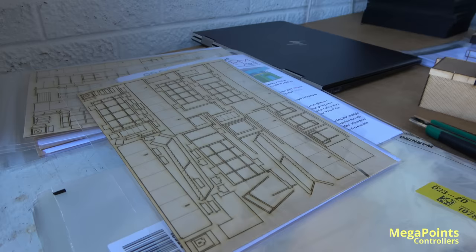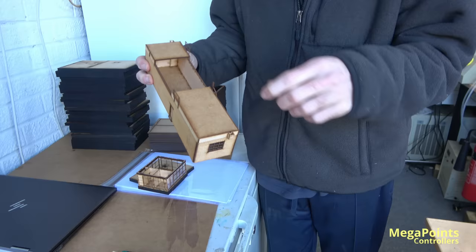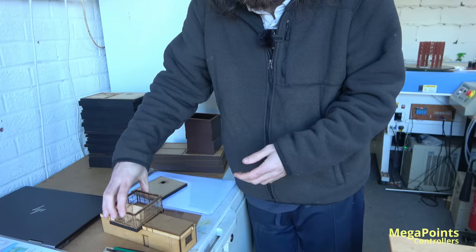Right. See, it's effectively just four walls and two little bits of roof. This bit all slots together and it just drops in, so it's not too bad. But Norton Bridge is still there. Right. They've taken the roof off, but the actual base is still there.